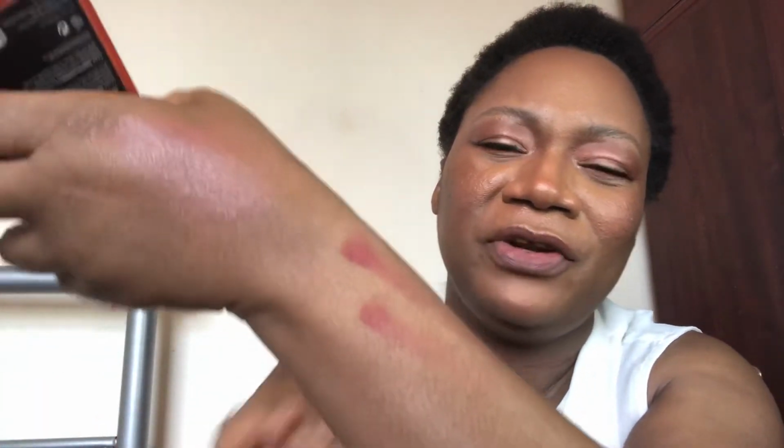It's safe to use. It does not cause any irritation to the skin. And that's the swatch. Very pigmented. I love it, love it, love it. I'll recommend it to anyone. And this is the metallic.